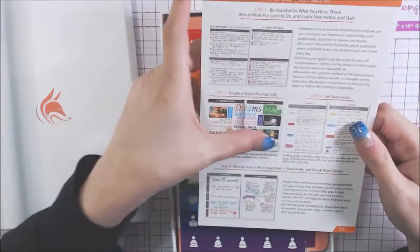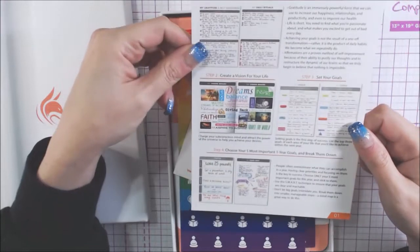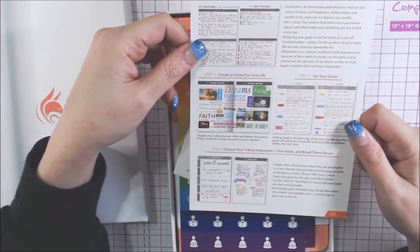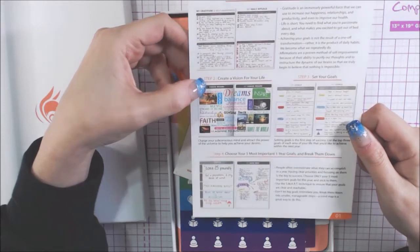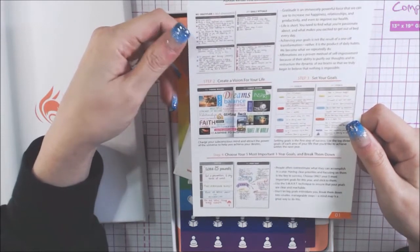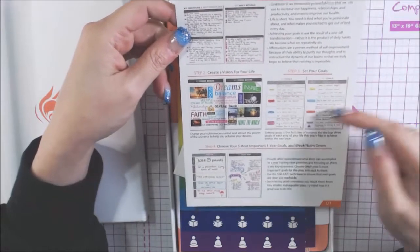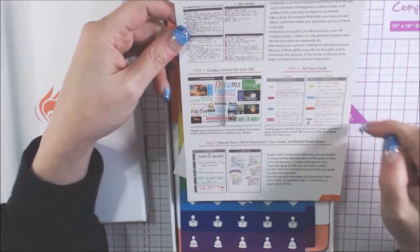Okay, so I will show you in the planner where you would write your gratitude and daily rituals, then create a vision board. I love vision boards. I have not made one in a while, but having your vision board right in your planner that you can just take with you is amazing. Set your goals, right? Set all these goals first here.